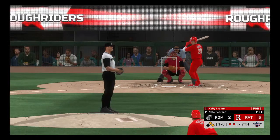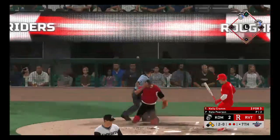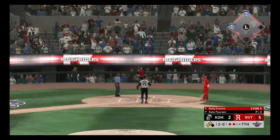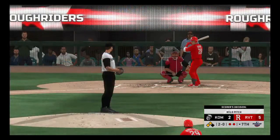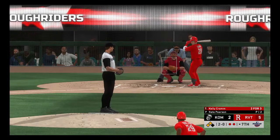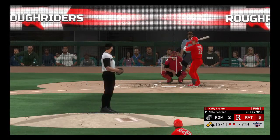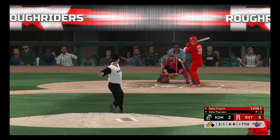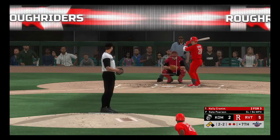It's ball 1. And a slider bounces, and that'll get on by. So now 2 men in scoring position. Runners at second and third with 2 gone. And that catches the outside corner. It's 2-1. Gutsy pitch right there. 2-0 changeup for a strike. Good call by the catcher. Great execution by the pitcher.